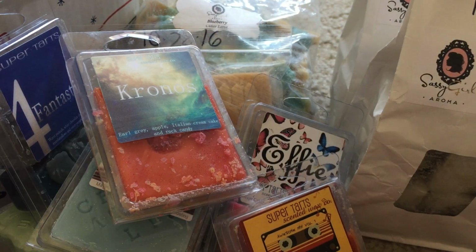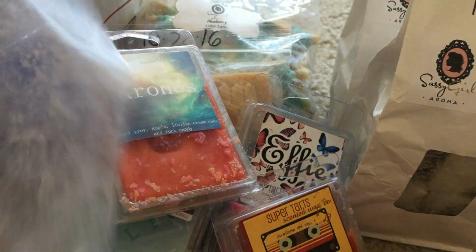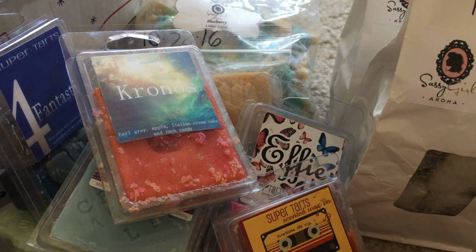All right, moving on. Let's do some Front Porch. So, finished off this pack of blueberry Fruit Loops. This is just a basic. All I smell really is the Fruit Loops. I don't smell the blueberry, but this was decent, I guess.